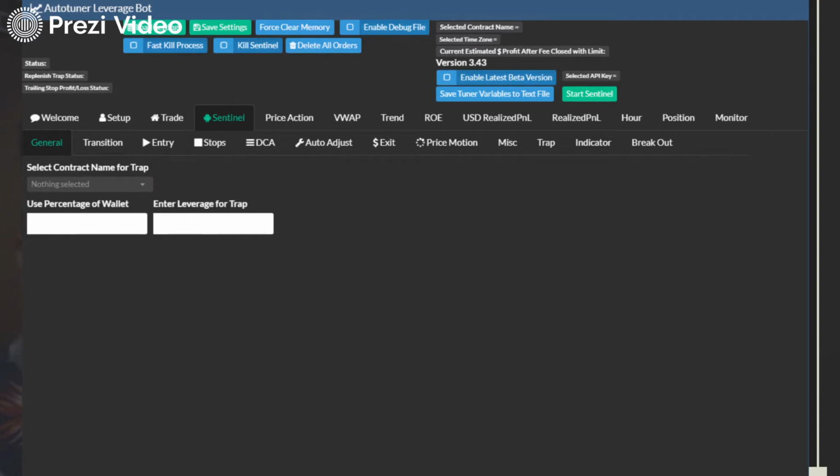Okay, so these are all different indicators in the Sentinel that constantly watches. I guess Sentinels are basically bots that watch things for you. So this is where you would set it all up. You'll see statuses and things move.